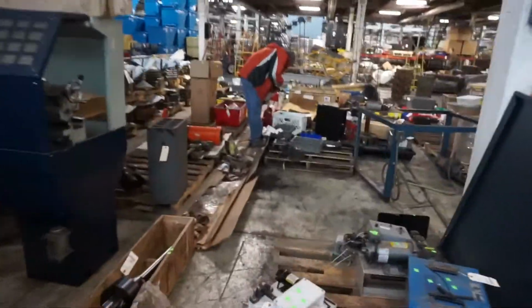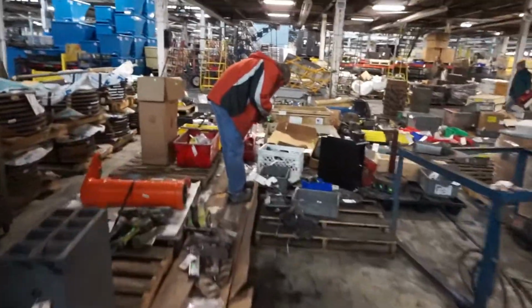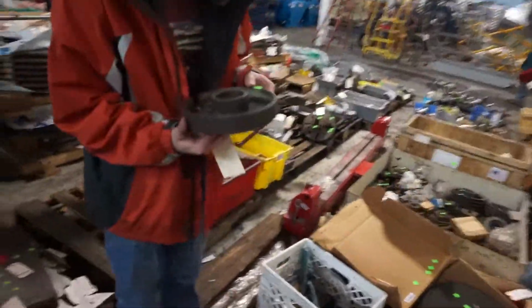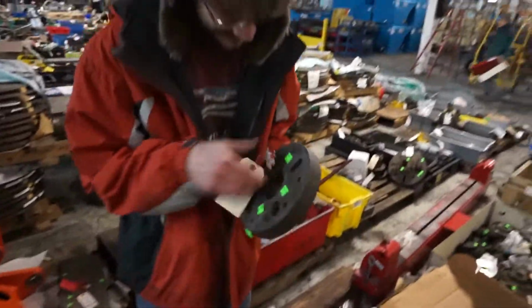This is the wild Larry King in his natural habitat. He is foraging for machining parts. He's wondering if it's 2 1/4 to 8. This is the electronics area. Ooh.